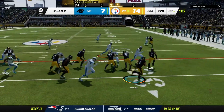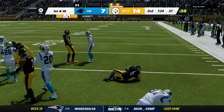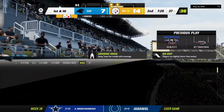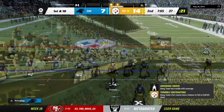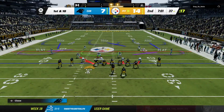Oh, they're going to run a little pop pass here. 4 yards the pickup, 1st down. And this is just a little touch pass. They send the receiver in motion, just kind of tap it forward to him. Now, it doesn't turn into a huge play, but they do pick up a 1st down, a nice, consistent gain.